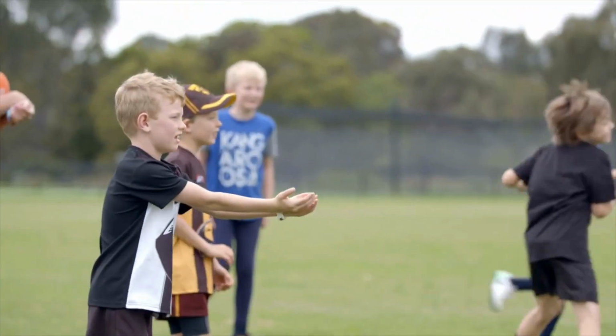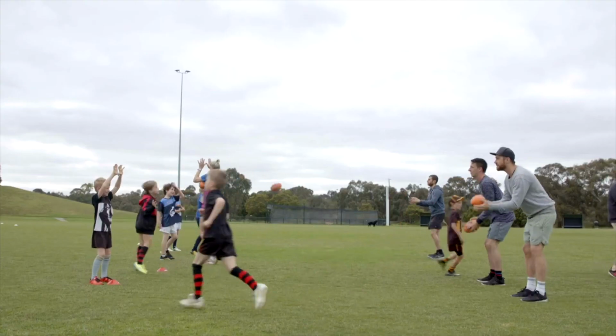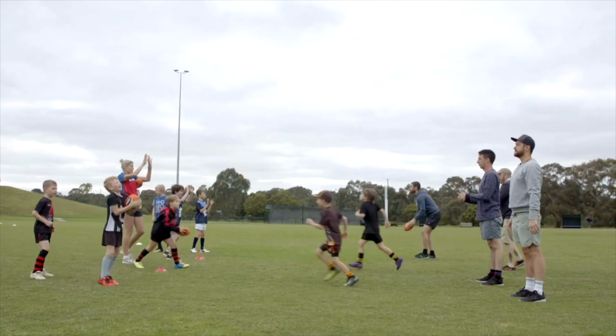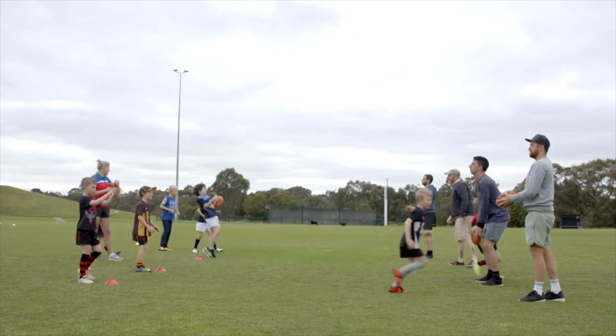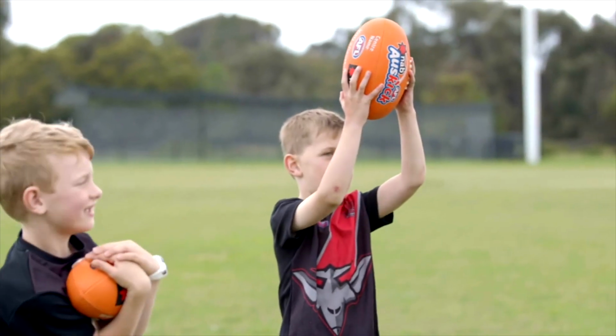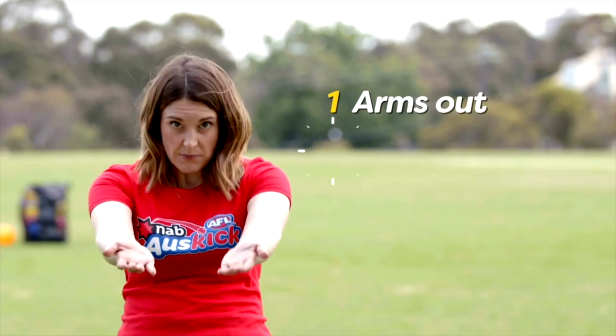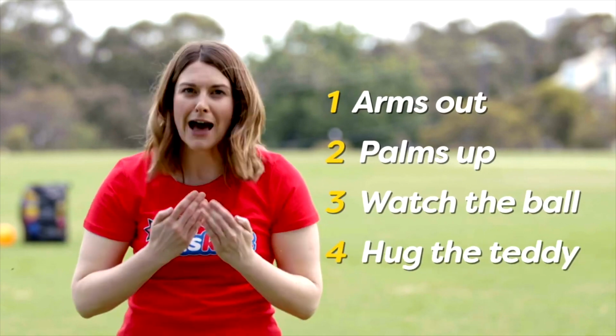Welcome to NAB AFL Auskick. Here are some tips on Marking! There are two main ways to catch or mark a football. On your chest, called a chest mark, or in your hands, called an overhead mark. For chest marking, there are 4 steps. Arms out, palms up, watch the ball, hug the teddy.